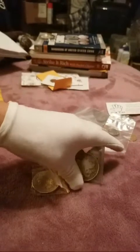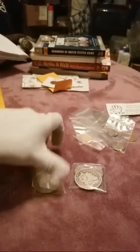But anyway, those ones came from Couch Collectible along with that Morgan. So I promised to show a couple of the Morgans, and there they are.